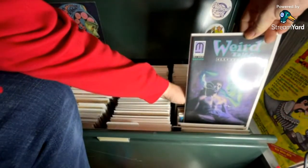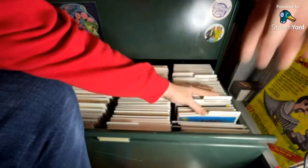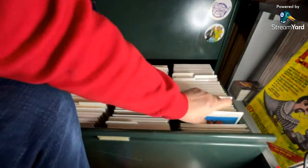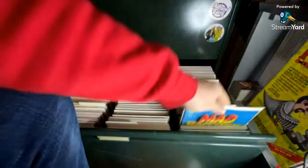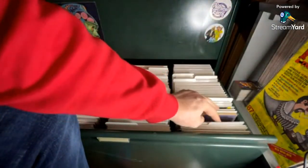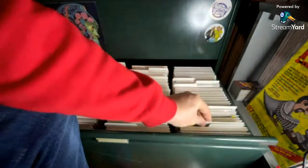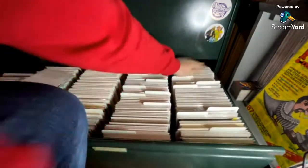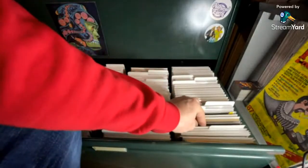Weird Tales Illustrated, #1. Mad Raccoons from Moo. Dead Time Stories. Why is this drawer not cooperating with me? Let's see if I can do this a little. There we go.